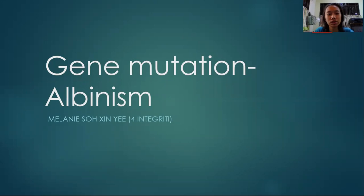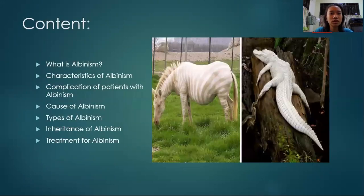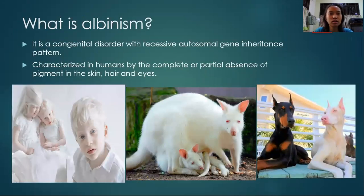My name is Melanie Sosini from Fall Integrity, and for my science PBL project, I've chosen gene mutation albinism. So here is the content. And the first one is, what is albinism?